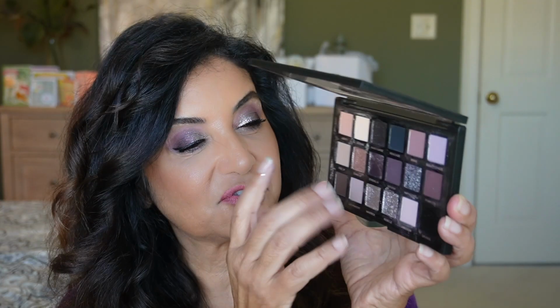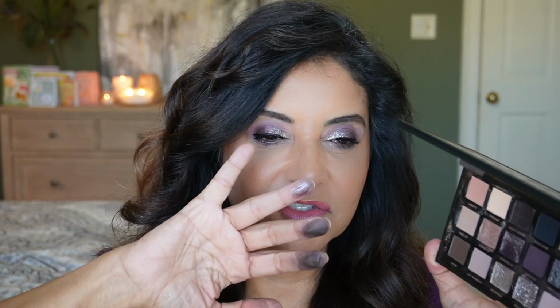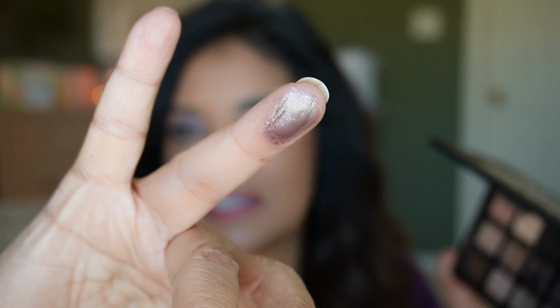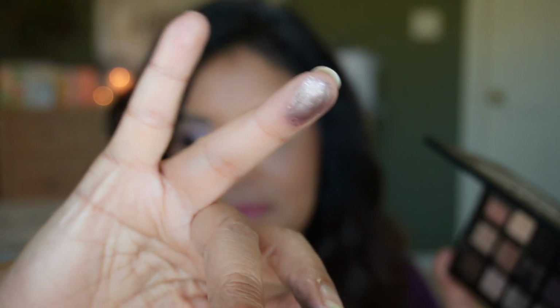And then this shade, Strong AF, this is such a beautiful, kind of a purpley, lilac-y shade. Very pretty. So I'm glad I got this palette instead of the one by Natasha Denona, the Xenon palette, because again, that's just going to be too gray. And it's going to be similar looks with that palette, and I think it's just going to be too cool on my skin tone. But I'm happy with this Pretty Grunge palette. So pretty, formula's great, and I will be reaching for this quite a bit.